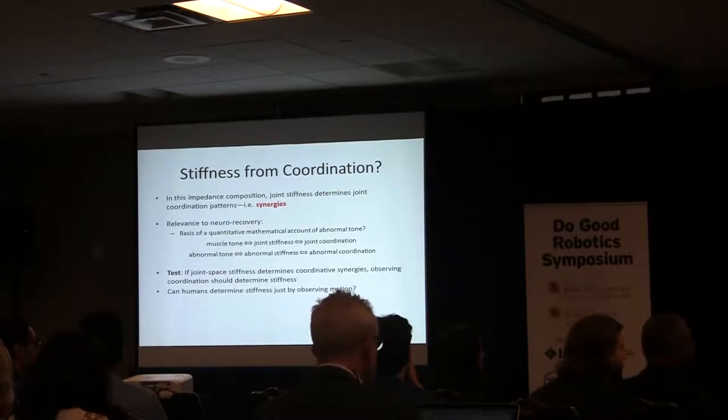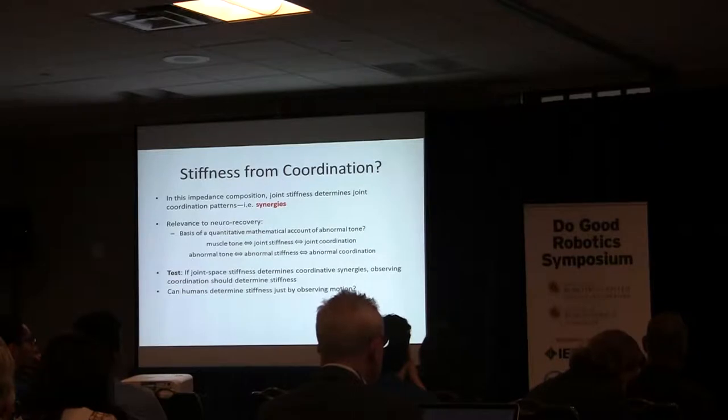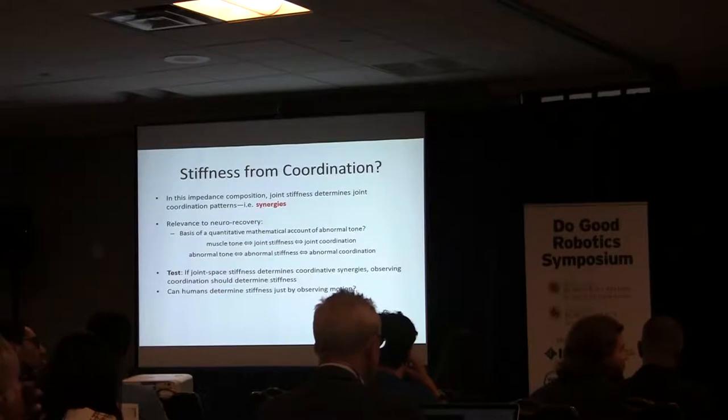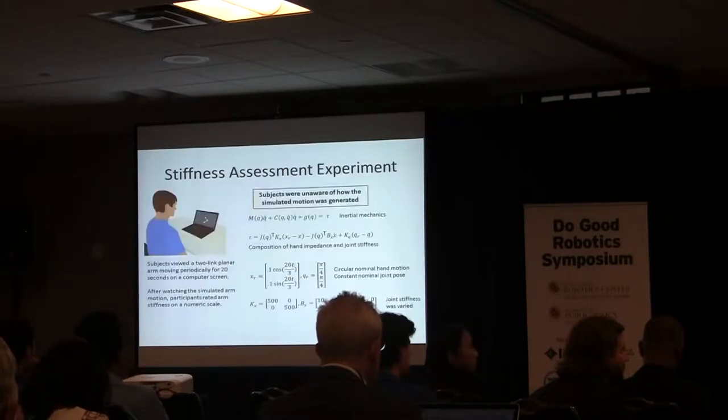Well, if this story is true, then this implies that if the joint space stiffness determines coordinative synergies, then observing coordination should allow you to determine stiffness. But there's a subtlety here. Fundamentally, you have to contact things to be able to measure stiffness. You can't do it just by looking. But if humans are able to guess the control system, then they may be able to determine stiffness just by observing motion. And these are some experiments that my postdocs did recently.